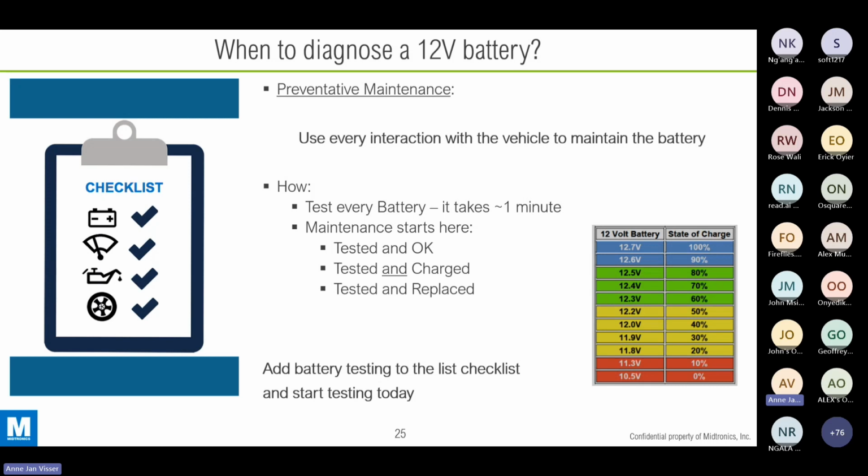in some areas you have PTI inspection, so periodic safety inspections, like yearly or bi-yearly, where you have to get your car checked for emissions or safety regulations. These could be opportunities to check the battery as well. We at Metronics are always suggesting to add battery maintenance to the regular checklist of a vehicle. So when a vehicle comes in, just check the battery as well.